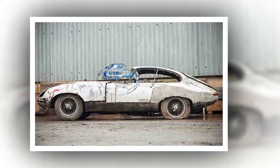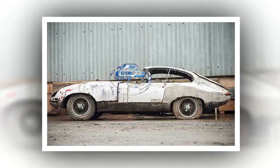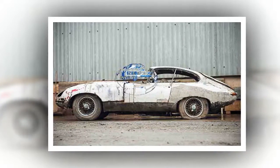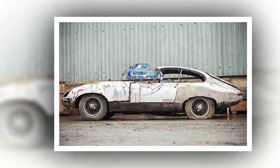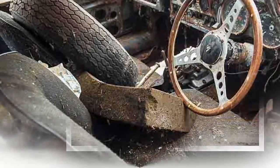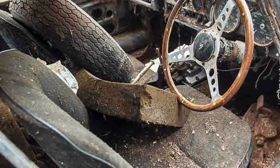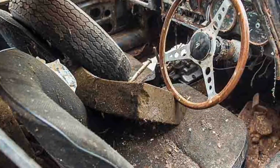Abandoned gem. How much do you think this rust-ravaged Jaguar E-Type is worth after 2 decades in a shed? Looks tragic, right? Forgotten for years and left to rust in a shed, this E-Type has fallen beyond a state of disrepair. It's downright disastrous. But that doesn't mean it's worthless.